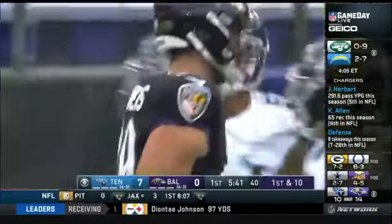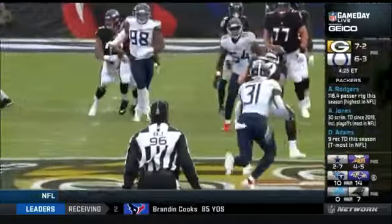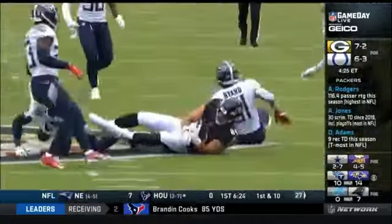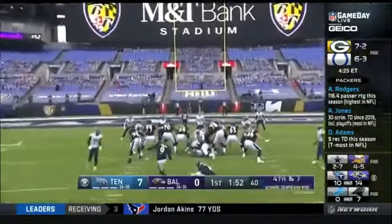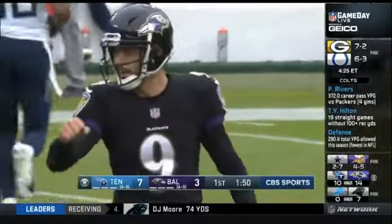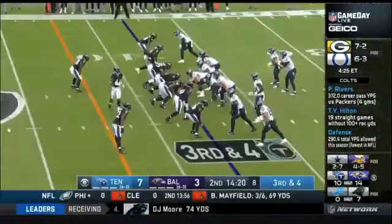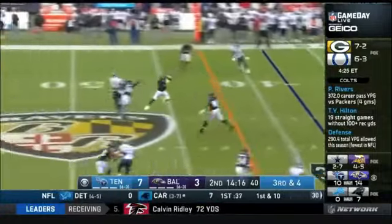And so the Ravens getting back out on offense here. Mark Andrews, such a vital part to the Ravens' pass game a year ago, trying to get that connection rolling with Lamar Jackson this week. Although this drive would stall inside Titans territory, lead to a Justin Tucker field goal. 7-3 Titans.